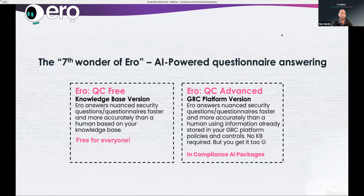The free option will be available out there in a self-service form, and we'll be doing a beta of that right away. And all you need for that one to work is just a knowledge base. So you can get up and moving with that one in minutes. The GRC platform version would mean you'd need to be a customer of ours. So perhaps doing a SOC 2 or ISO 27001, something like that. And then if you're using that platform, then we can answer questions leveraging that.